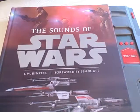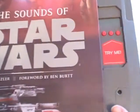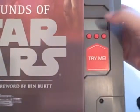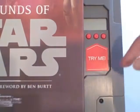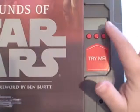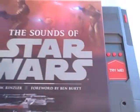This is a book review on the sounds of Star Wars. I received this book from the publisher, and I would like to note that it actually came damaged. My screen does not light up, and I changed the batteries and did all the obvious things. The sounds work, but the screen is supposed to contain numbers from what I understand.